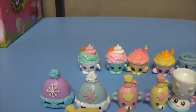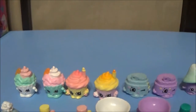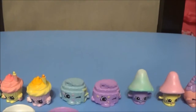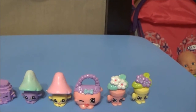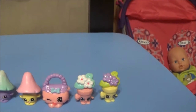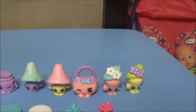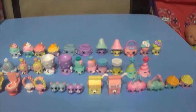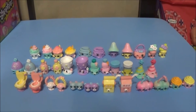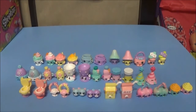We got Woolly Hats, and then we got Ice Cream Queen, Merry Wishes, Sasha Belt, Millie Mushrooms, Handbag Harriet, and Pita Plants. So the only one we didn't get two of was Handbag Harriet. Other than that one, I think we got a complete series of the Easter edition. So there you go. That's what you could expect to get if you found these Easter Shopkins.